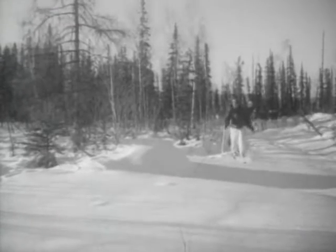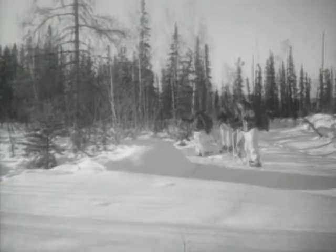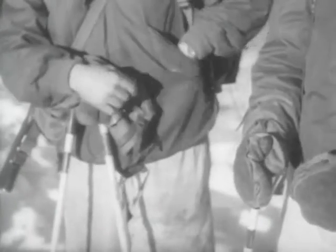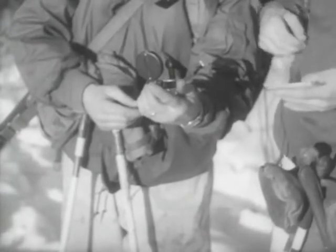The company commander maintains a double check on direction as the main body of the company swings along the trail. Trail breakers are responsible for maintaining direction of march and log of march. In extreme cold, the dry compass gives best results. The liquid-filled may have sluggish action.